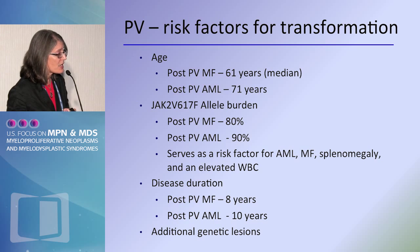Allele burden, so how much JAK2 you have seems to be important. Certainly post-PV MF, very high allele burdens, average of 80%, and post-PV AML, also very high allele burdens. And we know that the JAK2 allele percentage seems to serve as a risk factor for developing AML, MF, just splenomegaly, or even an elevated white cell count.